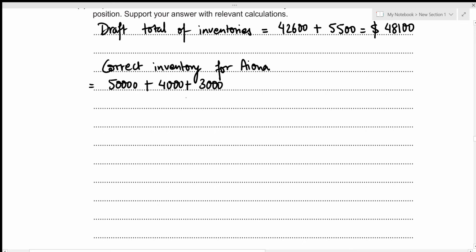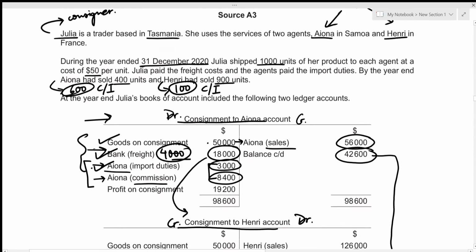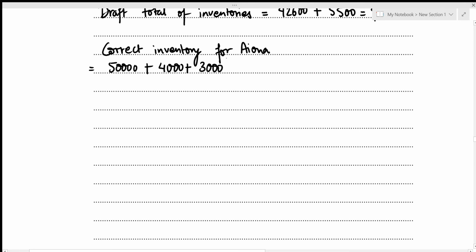So this relates to the cost for 1,000 units, but we only need to figure out the cost for our inventory, right? Now let's have a look at the question again. We know that Iona was sent 1,000 units, and we also know that Iona had sold 400 units, meaning that 600 out of the 1,000 still remained as the closing inventory. So now we can just easily figure out our value of closing inventory by using the unitary method. So if this total relates to 1,000 units, in order to figure out the total for 600 units, we can just multiply it with 600 and divide it with the 1,000. So this gives us the value for the correct inventory of Iona, which is going to be 50,000 plus 4,000 plus 3,000 times 600 divided by 1,000, which gives us the total of 34,200.